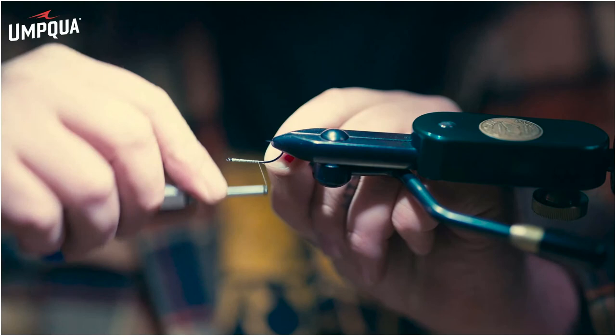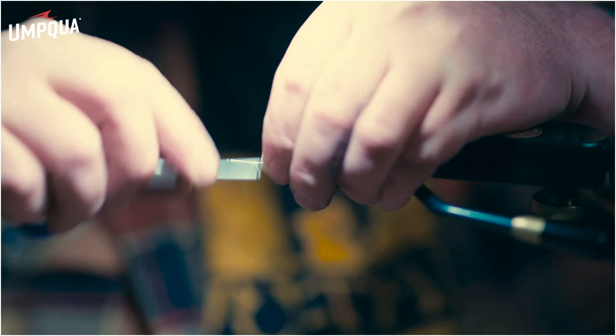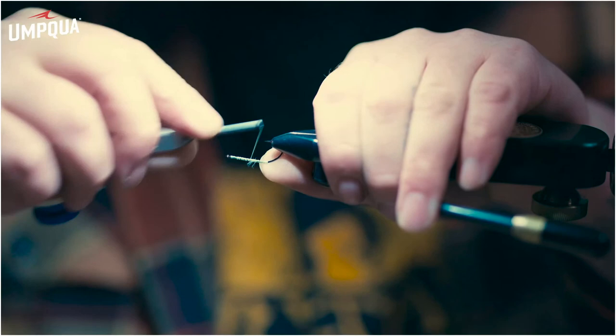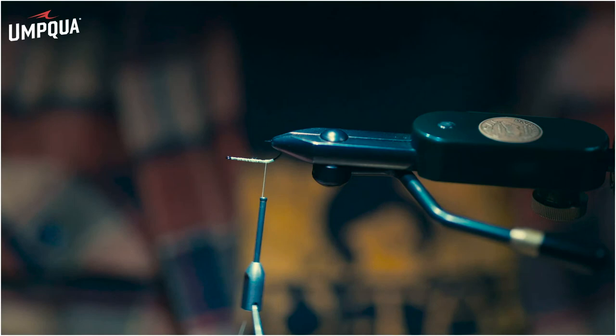Work our way all the way to the bottom, right before the curve of the hook. And I'll just cover that hook real well with that thread all the way through. Build up a good base so nothing slips. And I'll leave the thread just hanging there while I pick out a couple nice plumes of marabou.